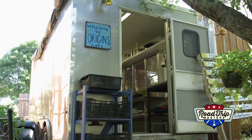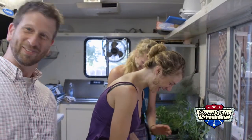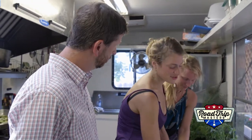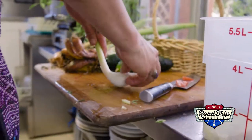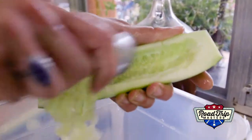That's where Brian caught up with Dana and Kristen in their food truck, which is the epicenter that powers Origins Cafe. What do you guys have for us? Gazpacho. So we are making a chilled cucumber and tomato soup. This is an item that we feature on our menu throughout the summer months. We are currently using shallots that are from a local farm, homegrown tomatoes, cucumbers. Basically, it's just a lot of dicing in this dish.